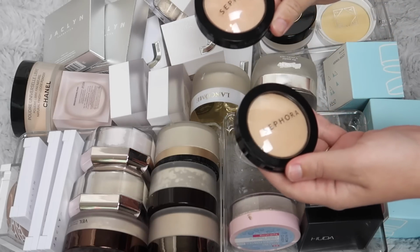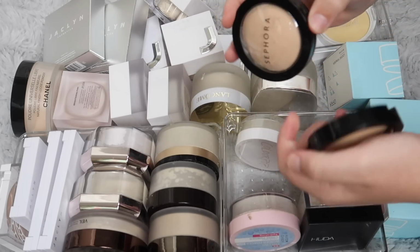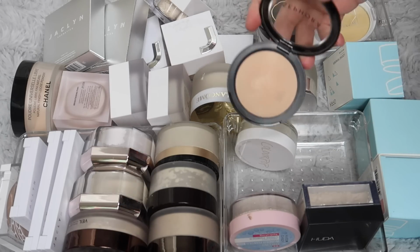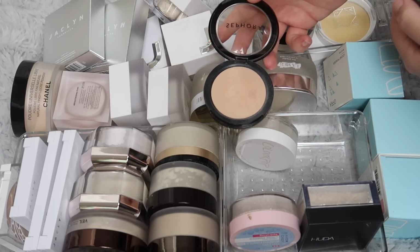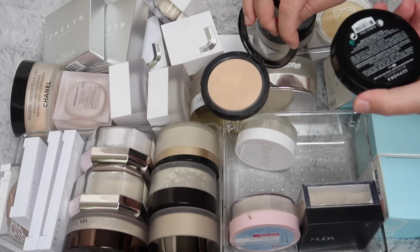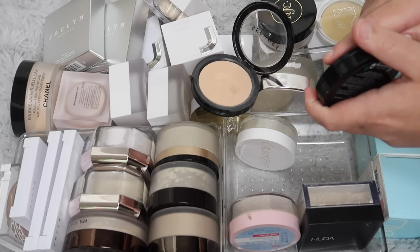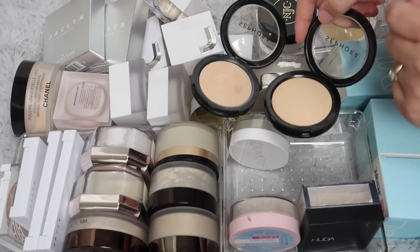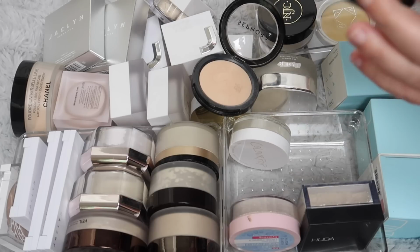I have these from Sephora Collection. These are the Micro Smooth Multitasking Baked Face Powders. I actually really love this powder. I think it has a beautiful soft finish. This one is in the shade 15 Nude, and then I have the shade 25 Beige. Both of these are really nice. I definitely have used this one more.